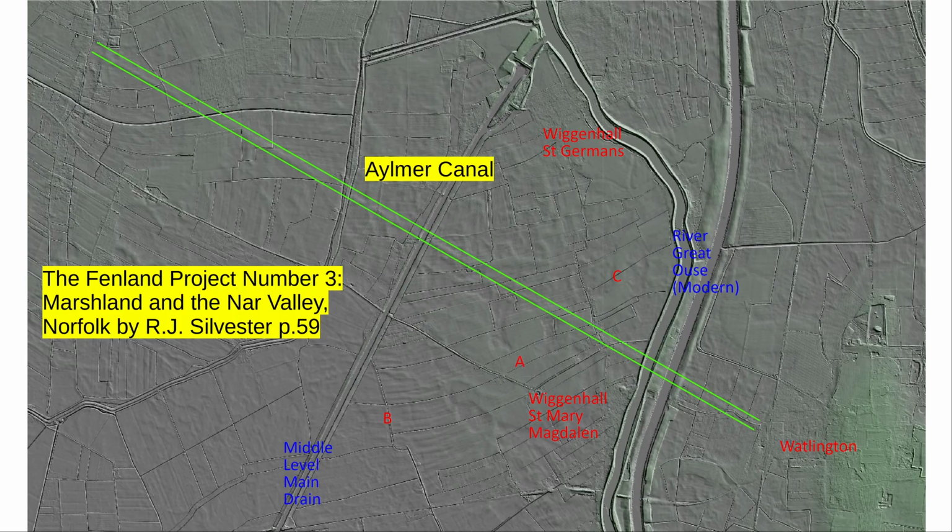Similarly, on the eastern side of the fens, near Watlington, there is a confirmed Roman canal once again heading west into the fens, known as the Aylmer Canal. It's not linked to any other Roman period canal or drainage, and this time there are large-scale traces of salt working associated with it.